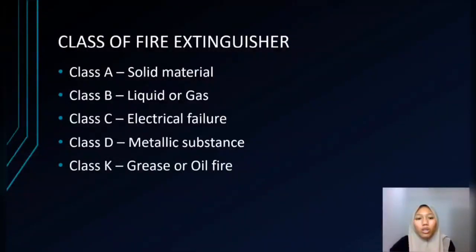The last one is class K, which is for grease or oil fire. Class K involves flammable liquids similar to class B, but especially related to the food service and restaurant industry, because they can spread quickly and be difficult to manage. Class K fires are some of the most dangerous in fire extinguishing.